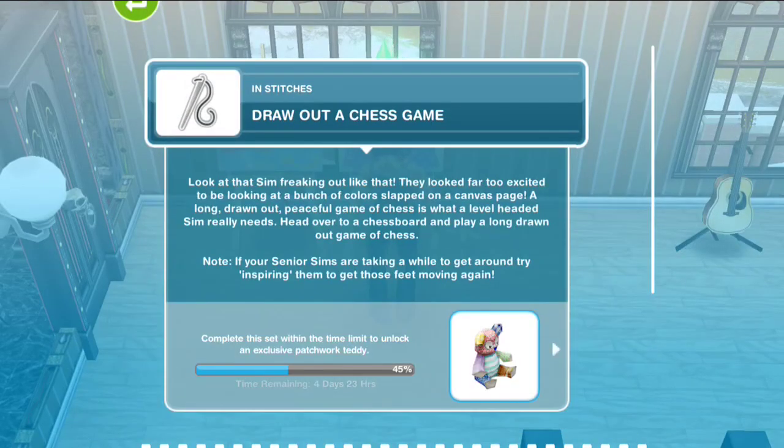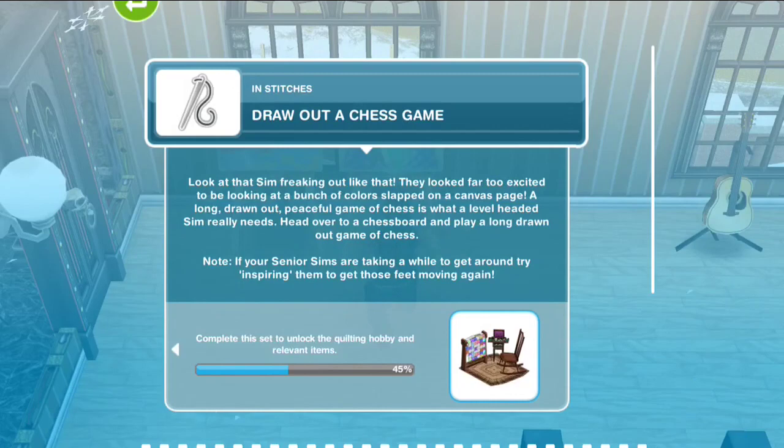New task is to draw out a chess game. Look at that sim freaking out like that. They looked far too excited to be looking at a bunch of colors slapped on a canvas page. A long, drawn-out, peaceful game of chess is what a level-headed sim really needs. Head over to a chessboard and play a long, drawn-out game of chess.